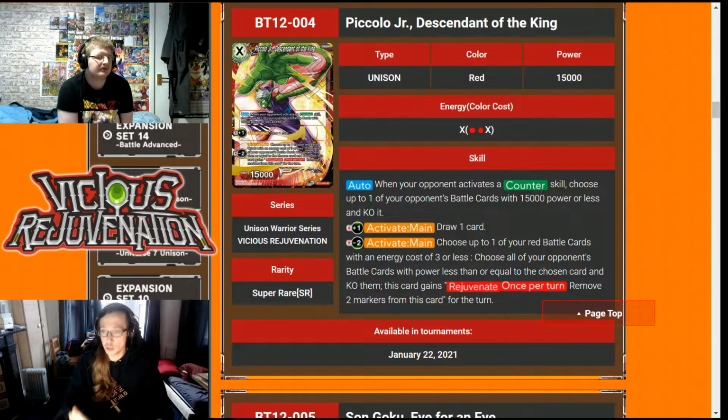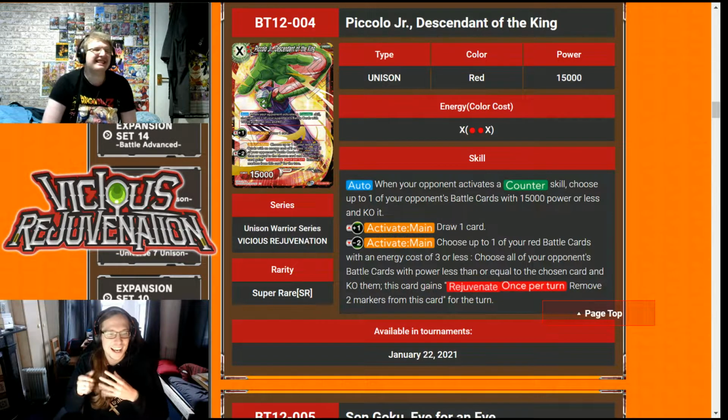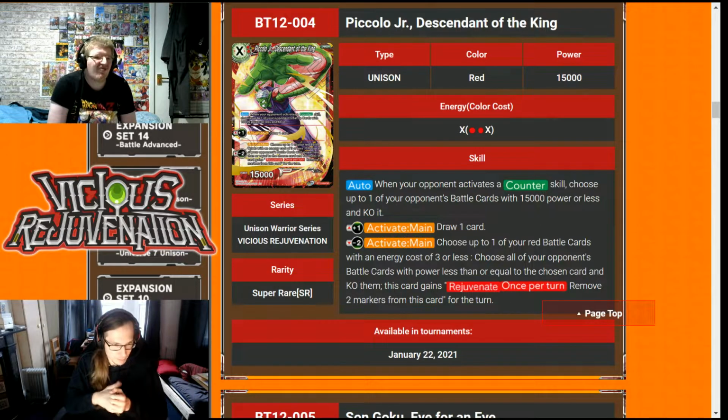If you boost it, though, because it's not original power, if you boost it with something, for example Pan Leader, things like that, Corrin's secret magic thing, the Red Senzu, and you KO them. And then after that, you can also not choose a battle card. You can choose 0 battle cards and you don't KO anything. And then this card gains a keyword, Rejuvenate once per turn for 2 markers until the end of the turn.